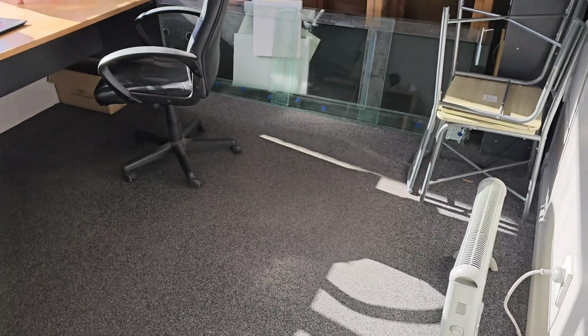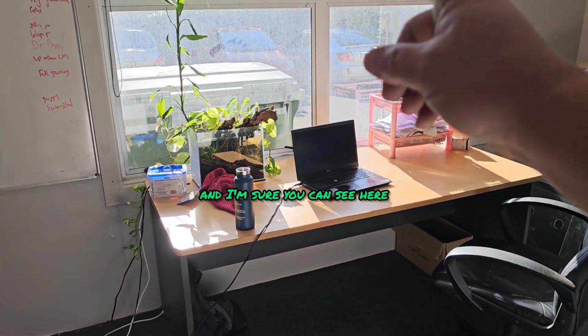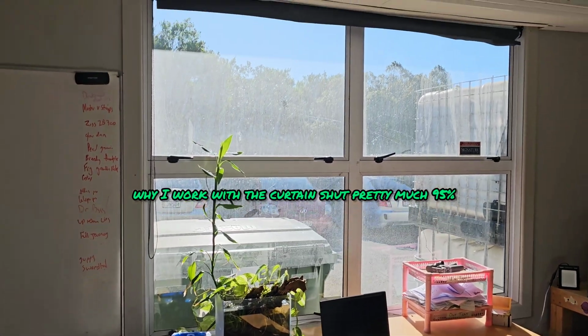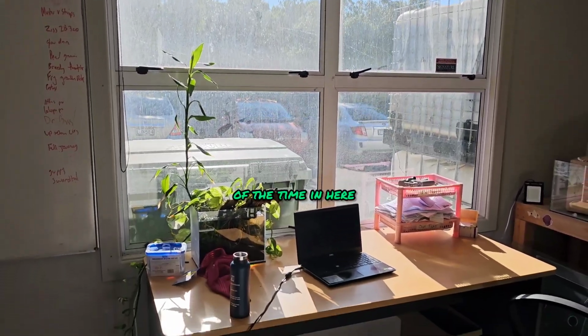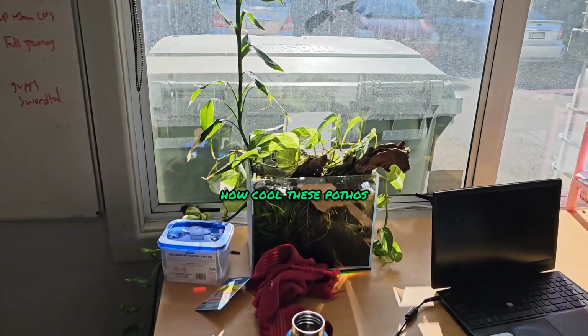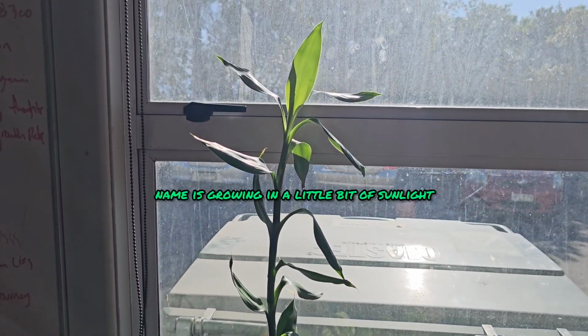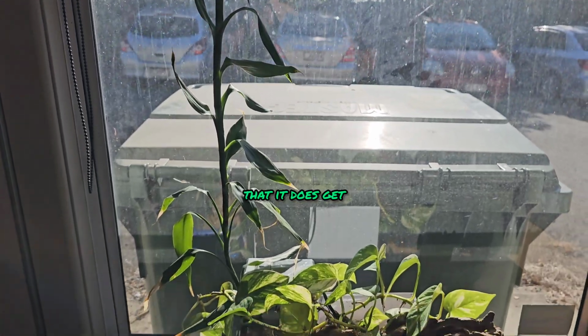But it's done now. Nice and clean and tidy. And I'm sure you can see here why I work with the curtain shut pretty much 95% of the time in here. But you can also see how cool these pothos and plant that I've totally forgotten its name is growing in a little bit of sunlight that does get.